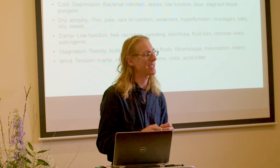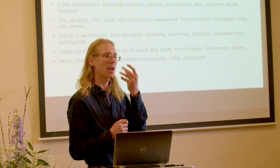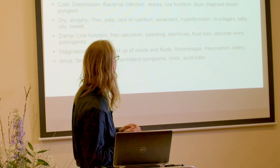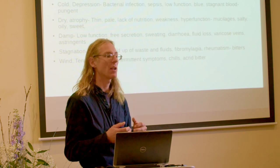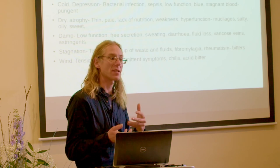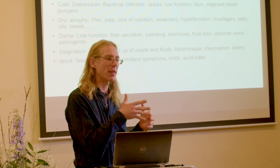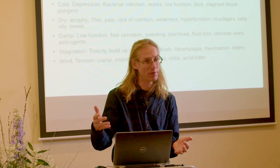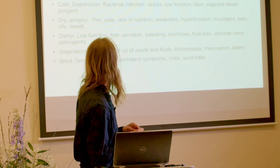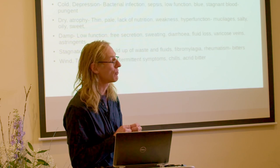Stagnation is toxicity, so skin conditions can quite often show it. Quite often on the tongue there'll be a kind of brownish coating, and that will be related to the build-up of wastes, and they're not flowing out. And then of course ME and stuff like that are connected to it. So quite often with that, you might think that we need a restorative herb, but in fact we need to cleanse the system first. And then wind is for the relaxing herbs.